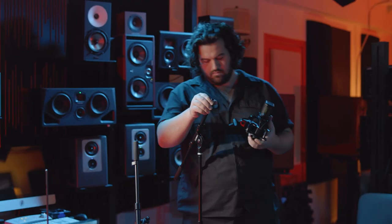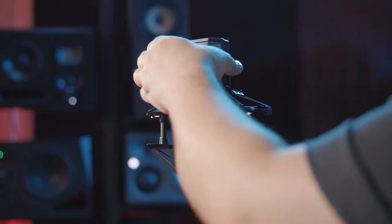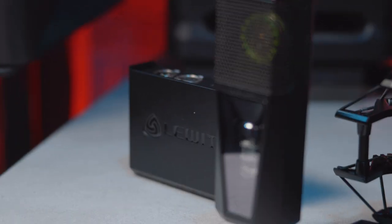LEWITT has thought up some other unique features for the Pure Tube that will make life in the studio easier. They're including a magnetic pop filter that attaches right to the mic's shock mount, and the included power supply is extremely thin and easily portable.